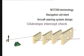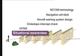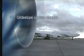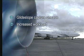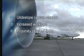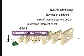The fourth defence was breached when the glide slope intercept check was not completed. The fifth defence, the warning available from a ground proximity warning system, was breached because the aircraft was correctly configured to land, which met all the requirements of the GPWS system. The sixth defence held. The crew's situation awareness involving the unease generated at the glide slope capture, the increased workload to configure the aircraft, the proximity of the lights on the island, and reinforced by the conflict between the aircraft altitude and DME distance, caused them to execute a go-around and protect the safety of the aircraft.